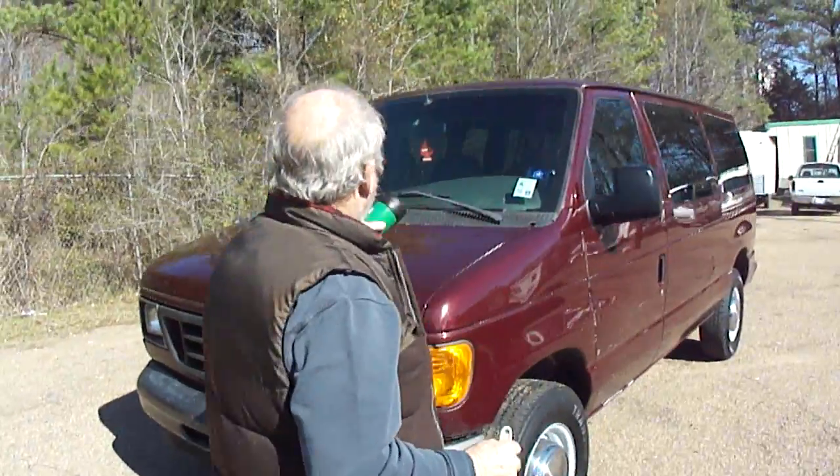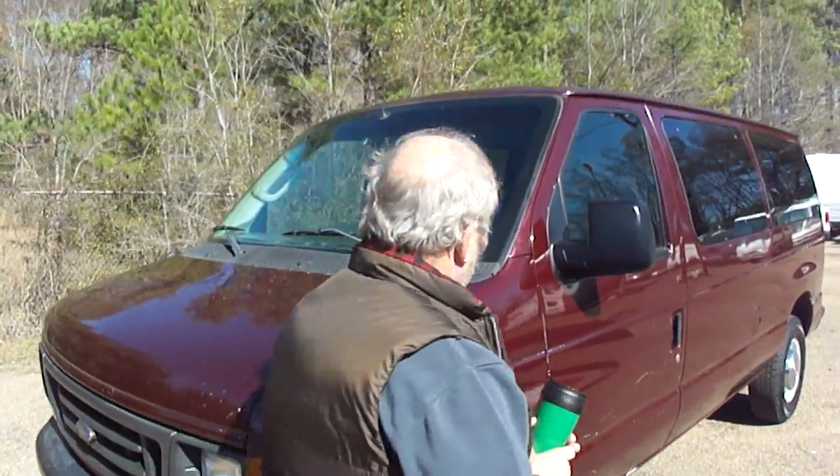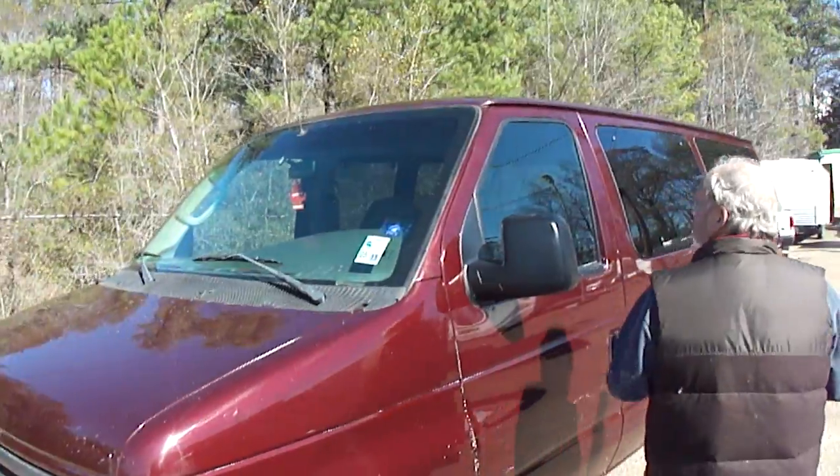It's a 2006 Ford E350 van. It's a diesel. It's got just barely over 100,000 miles, low miles for an '06 diesel. It's got good tires. It's a straight van. Got the seats in it. We're going to show it to you. It runs and drives perfectly. Got front and rear air, and they both work. So let us show you the van. The glass is good. Got one little crack around that rear view mirror.